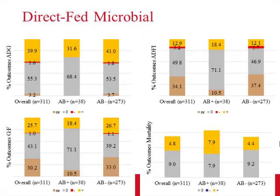So there's going to be a lot of slides that look like this. In the top left is going to be percent outcomes average daily gain. Top right is going to be average daily feed intake. Bottom left is going to be feed efficiency. Bottom right is going to be mortality. And then in the yellow is going to be a positive outcome, or an improved average daily gain. In the red here is going to be a decreased average daily gain.